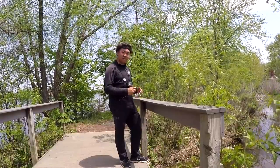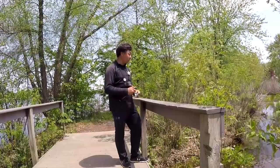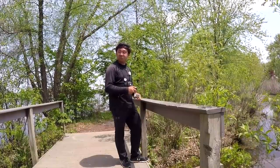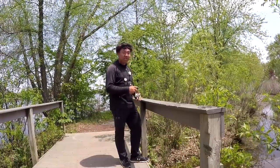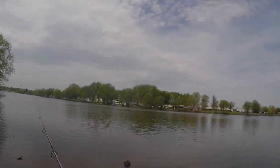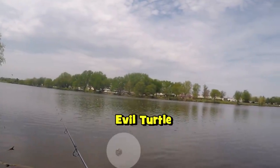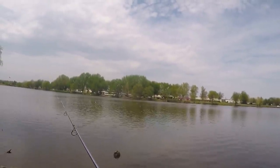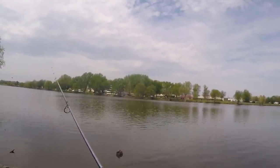I still gotta cover a lot of water, and hopefully we're gonna find the spawning crappie and catch some nice 12, 13, 14 inches plus crappie, all right? I didn't even notice that. There's a turtle there. Look at that. Little turtle just chilling there. Never saw that type of turtle too, I think.